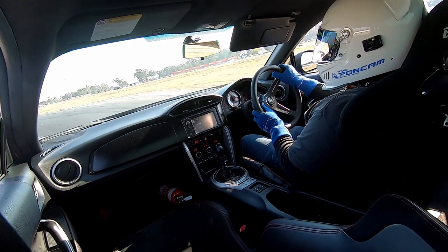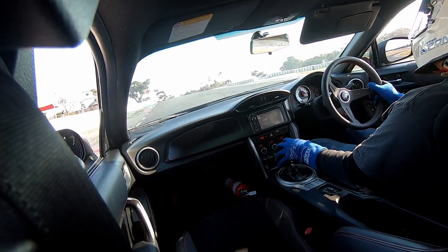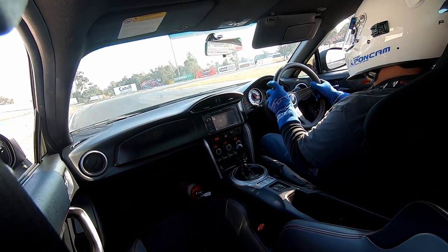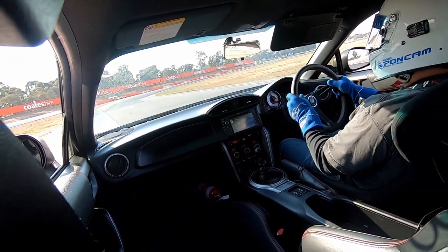Not just the car physically, but within yourself mentally. Yes, you can brake much later than you thought. Yes, your car will stick if you turn in that aggressively. Also, if you're on new tires, this is the time to get them through their first heat cycle. If you boil brand new tires right now, they'll never give you the intended performance throughout their life cycle.